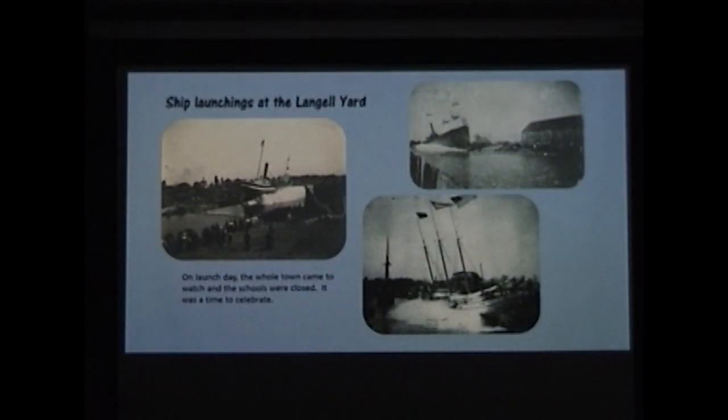Some ship launchings at Langell Yard. The whole town would come to watch a ship launched. It was a big community celebration. They'd even let the schools out, and the students would all come and watch it being launched.